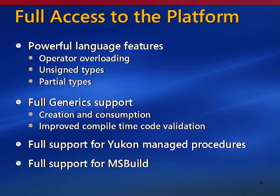And of course, support for writing managed code in Yukon and the MS Build environment that was so gracefully displayed yesterday during the keynotes by Don and Chris Ann and those guys.